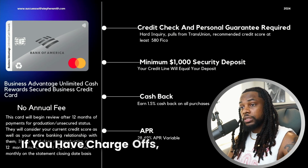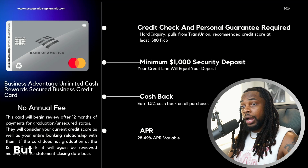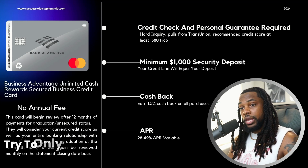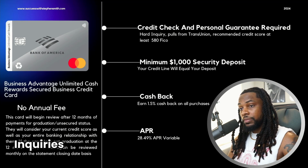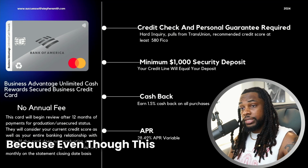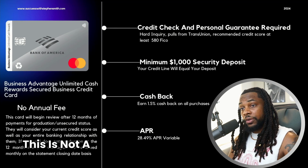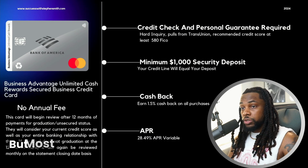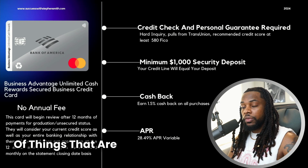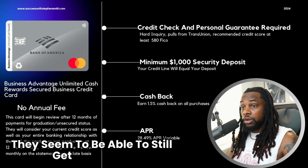If you have charge-offs, I would at least attempt to start getting those removed. But I would say at least get the collections and the old personal information. Try to only have maybe 1 or 2 hard inquiries if you can, just to increase your chances. Even though this is a secured card, you can be denied for this card. This is not a guaranteed approval, but most people with the 580 credit score and a couple of things on there, like a couple of old accounts, seem to be able to still get this card.